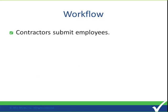So let's talk a bit about the workflow. BROWZ will notify the contractors of a new program through a town hall meeting and one-on-one contractor support. Contractors add their employees via the BROWZ application that they're used to today through a new section called Employee Level Management.